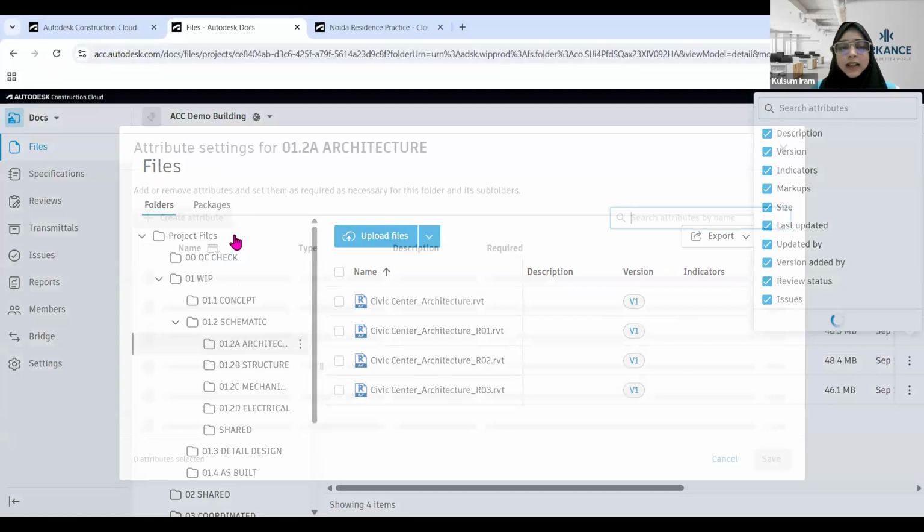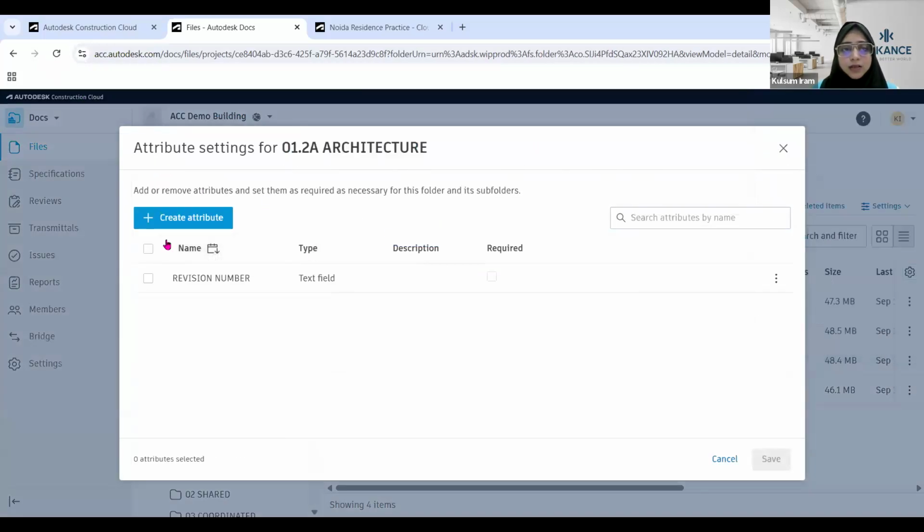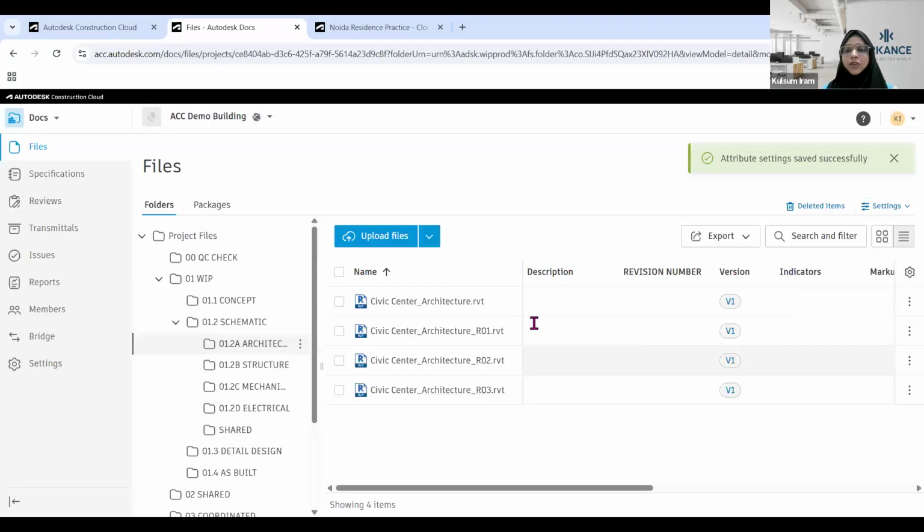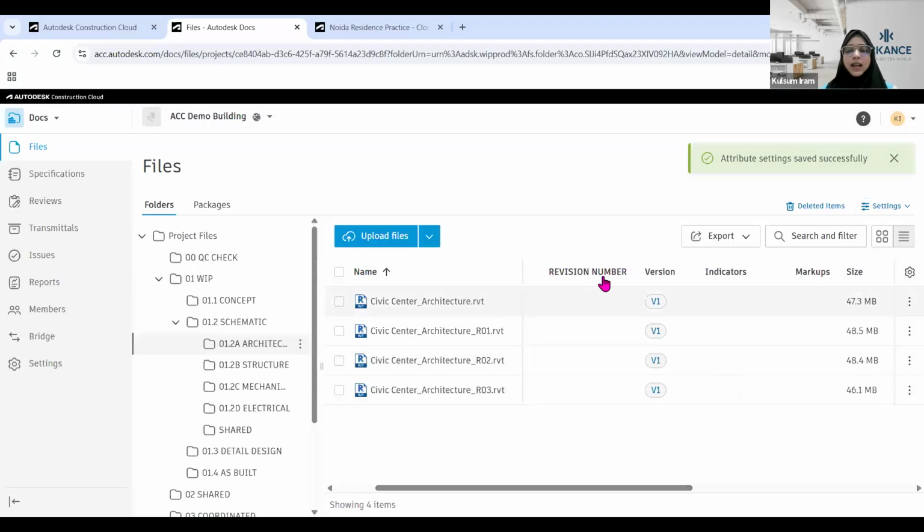Let me just add those attributes as well. Just a moment. I'll select it, I'll save it. Once I save it, it is going to be coming over here. Now you can see I have the attribute. I can define what revision it is, because your version is going to be changed once you upload or publish any file.